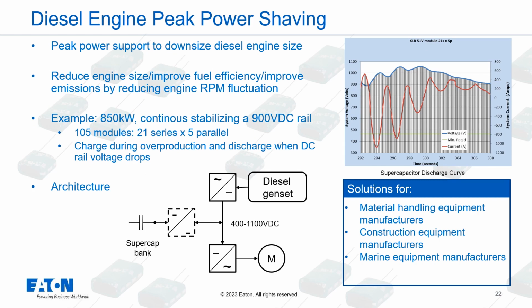Here is a proposed solution for downsizing the diesel engine. The savings in this case are manifold: fuel efficiency, less maintenance, and longer lasting solution, etc. A bank of 105 XLM modules produce 850 kilowatts to stabilize a 900 volt DC rail system.